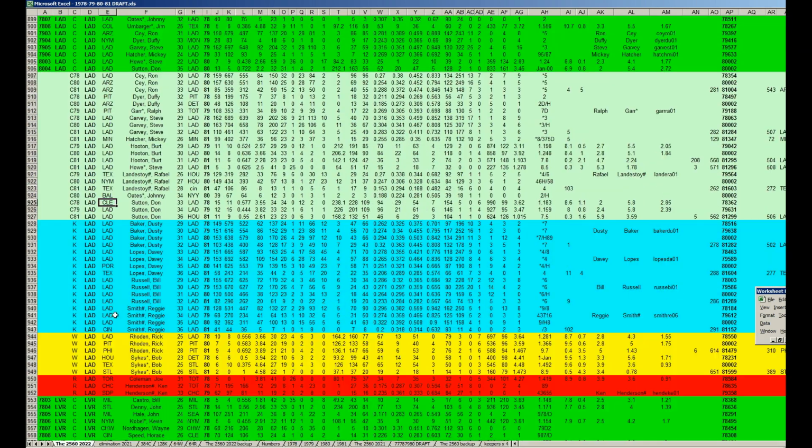Here we go. Oh my goodness. You have Dusty Baker, Davey Lopes, Bill Russell, Reggie Smith. So there's your 1st round pick and probably your 2nd round pick and probably the 3rd round pick. I guess we'll look at the rookies too. But, you know, Baker, arguably the best part of his career is here.